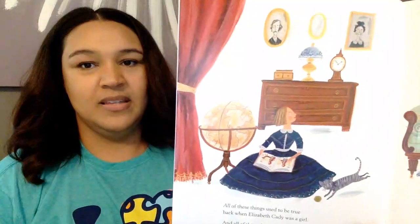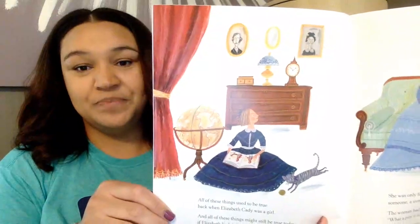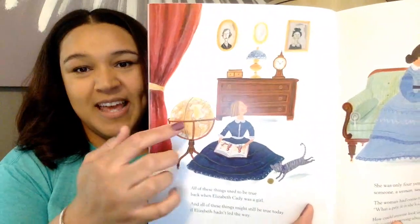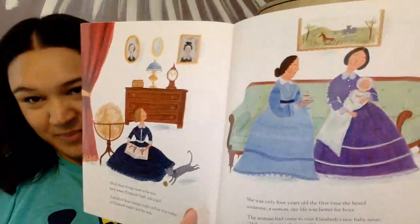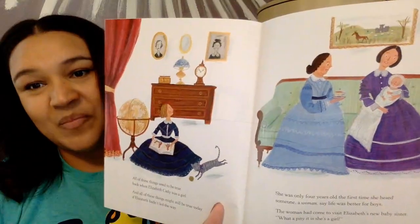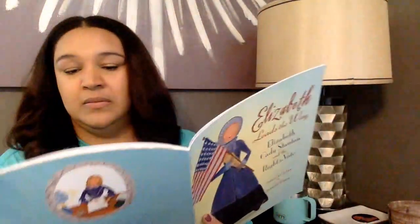There's Elizabeth. I see lots of things in this picture that tell me a lot about the time period. I can see how she's dressed. I can look at the furniture and see how it's from that time period. And then I look over at the two women, and they're having tea. And the baby is dressed the way that a baby would have been dressed then. Keep that in mind as we go through this.